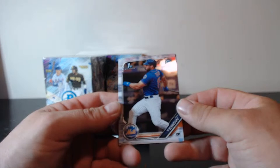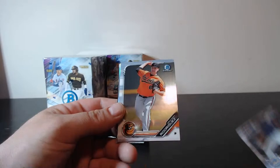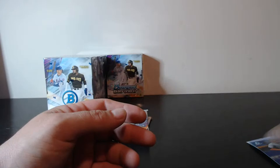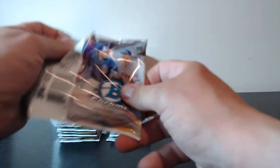Tim Tebow, first Bowman for the Mets. Grayson Rodriguez. Stat Tracker, Andrew Knizner, Cardinals. Josh Bell, Nolan Arenado. Yeah, I've been noticing a lot of printer lines on lots of the first Bowmans out of this. It's crazy. They need to get that fixed.